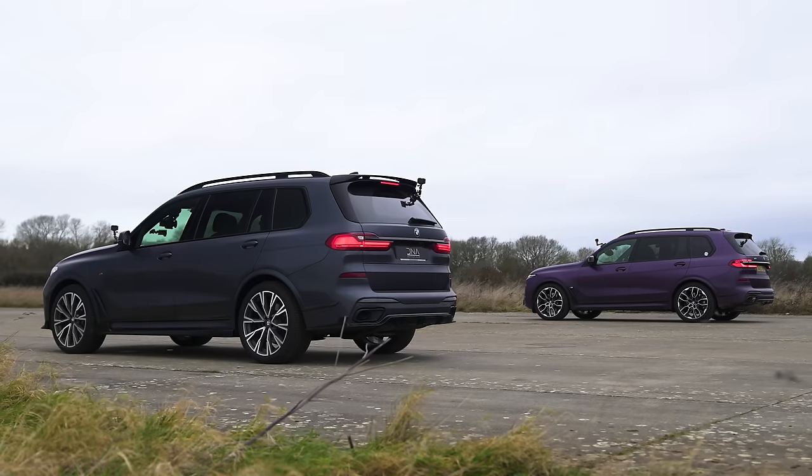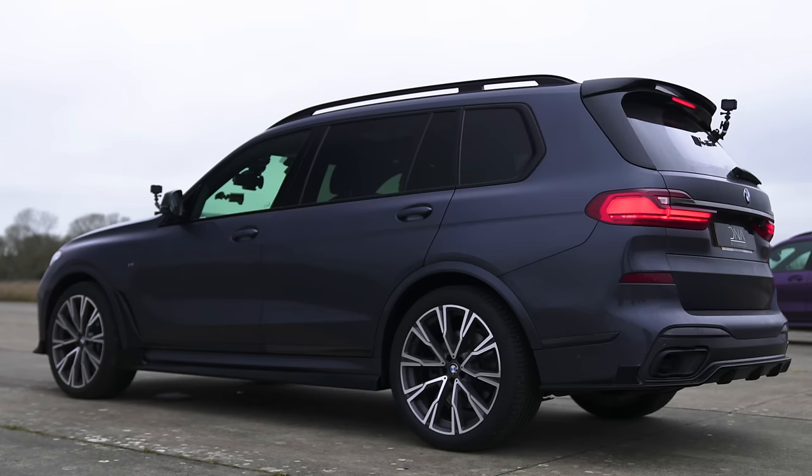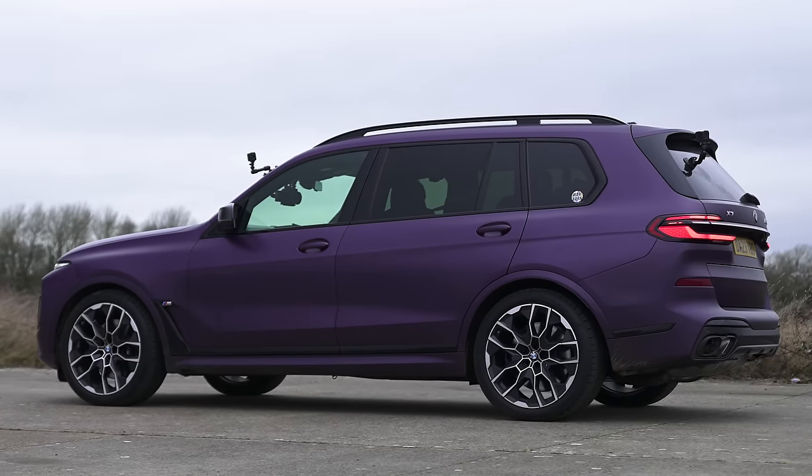How much quicker is petrol power than diesel power? Well, to find out, I'm going to be racing the two top of the range BMW X7s. I've got the X7 M50d, this car, and the X7 M60i, that car.